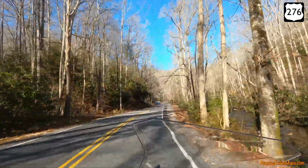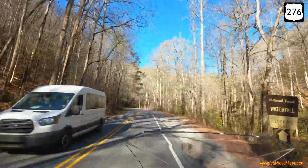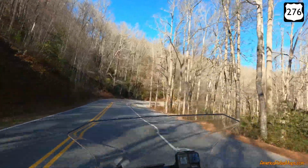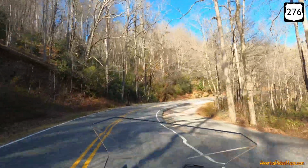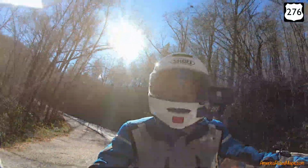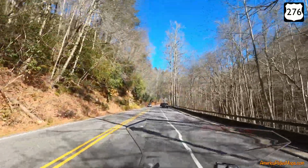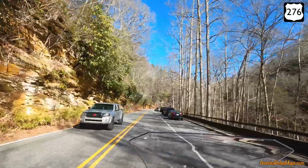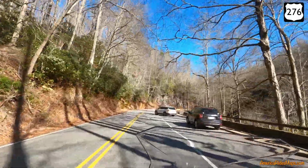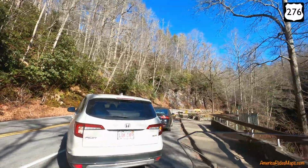But right now we are coming to the first waterfall, and this is the largest and the easiest one of them all to see. And you can see there's already parking way down the road from it here. And on a weekend, pretty much every open spot will be taken. There goes a car pulling out right where we can be. Isn't that perfect? How about that?